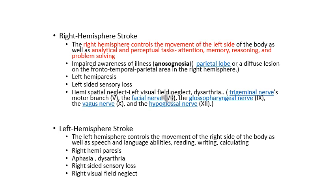Now we will see the difference in symptoms between the right hemisphere stroke and left hemisphere stroke. A stroke, whether a hemorrhage or ischemia, can occur in the right hemisphere as well as the left hemisphere, and depending on that, there is a difference in symptoms. The right hemisphere controls the movement of the left side of the body. So whenever there is a right hemisphere stroke, the symptoms are seen on the left side of the body. The right hemisphere also controls analytical and perceptual tasks, attention, memory, reasoning, and problem solving.